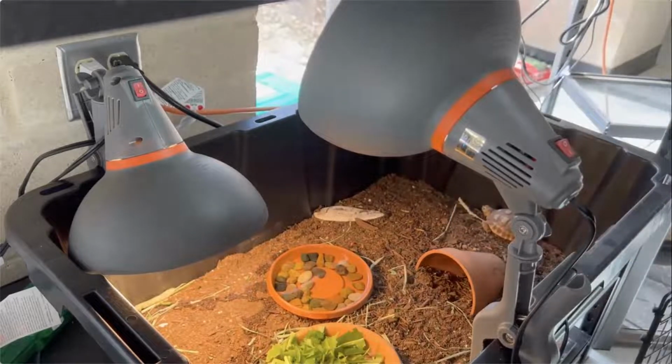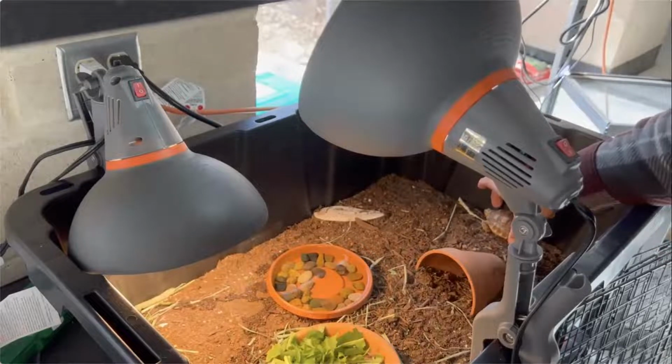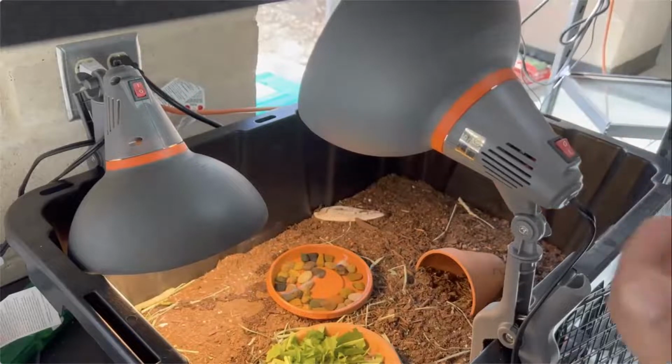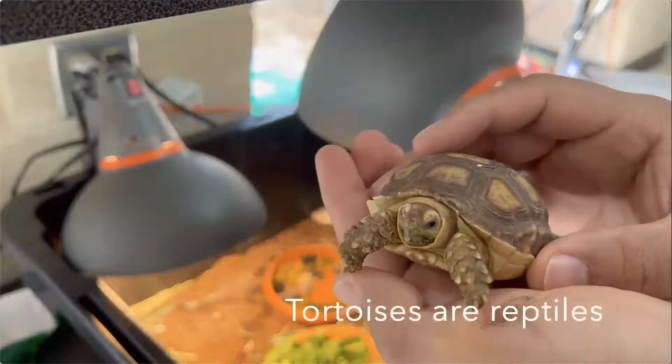So I've already explained to you why the sun is so important to our animal friends. Well, to all living organisms. Here he is. Here's my Sulcata tortoise. He's adorable, right?